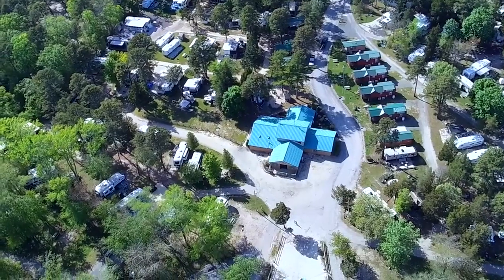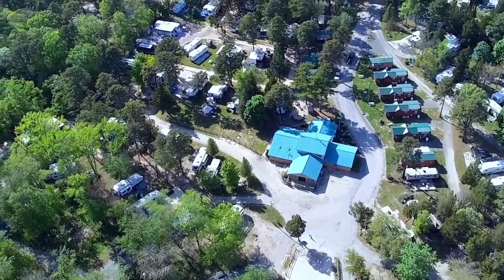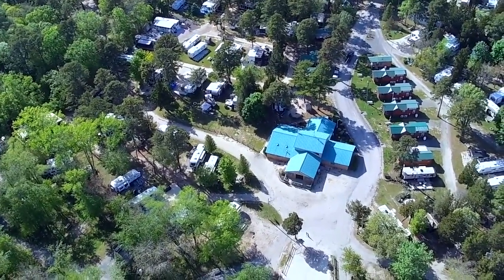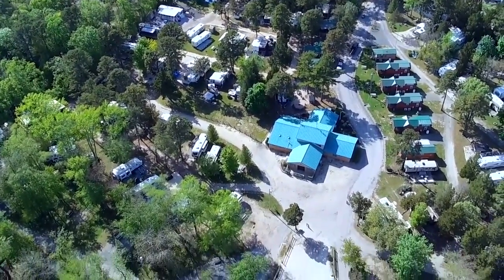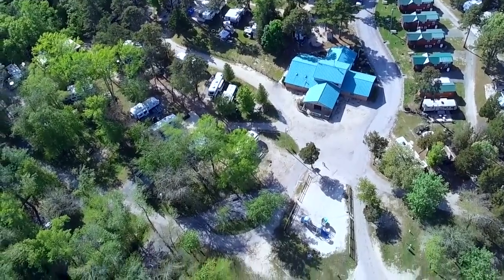So I would highly recommend this campground, especially for a family. There's just so much to do. I'm going to put a link in the comments below to this campground. This campground is about 10 miles from Long Beach Island.